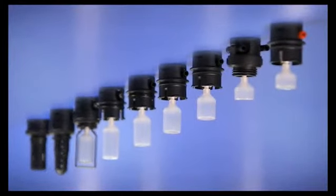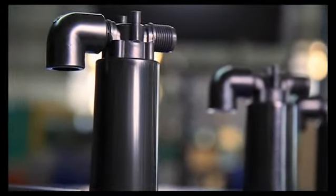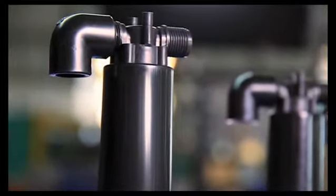With 8 million automatic water valves produced each year, Abertax are the experts when it comes to the production of industrial valves for various applications.